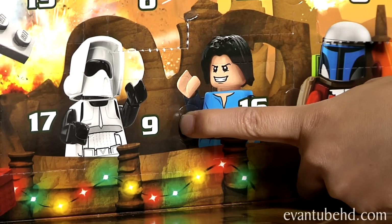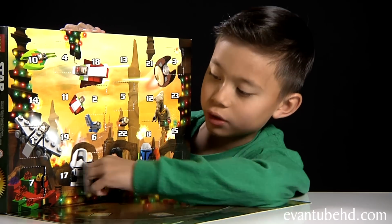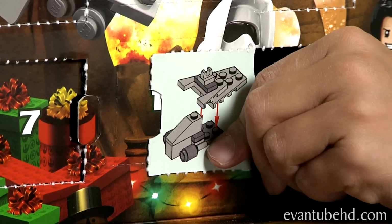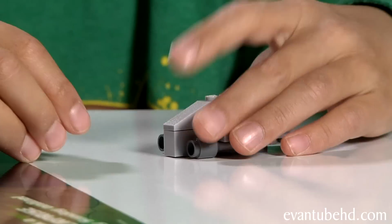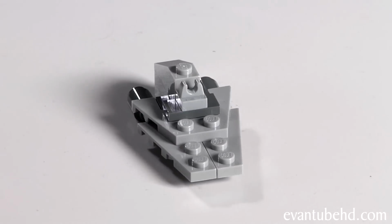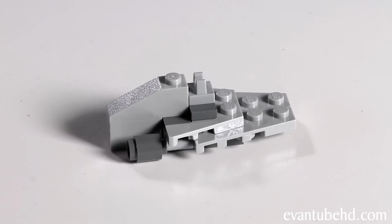Here's day 9 on the Lego Star Wars calendar, right next to Boba Fett. It's the Republic Assault Ship. You get about 12 pieces. Alright, so here's the Republic Assault Ship. It's similar to the Destroyer that we built last year. It uses a lot of the same pieces.